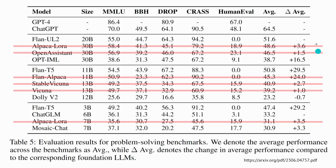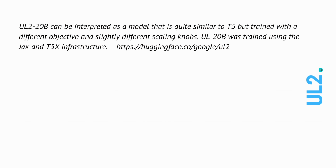So beautiful. But what you notice here on the delta average is that those models that I crossed out, because Meta does not allow us commercial activity, you see +3, +1. So those are not the best performing models. Look, +3, +1, +2, +24. What are the models left here?